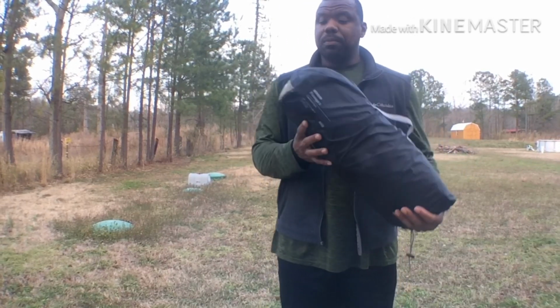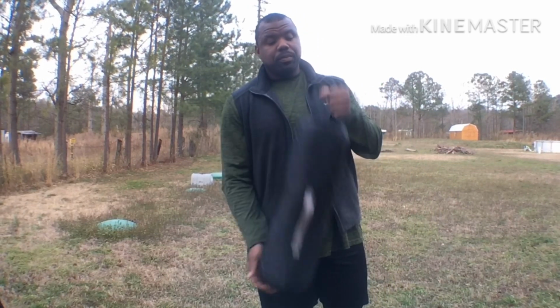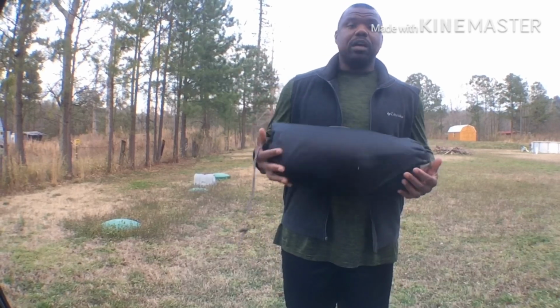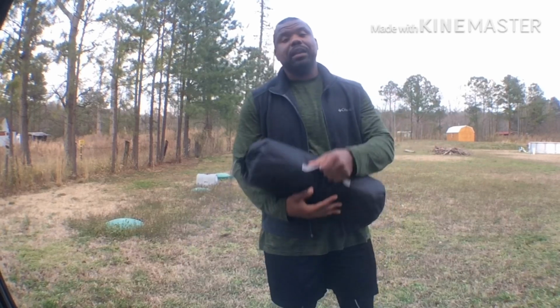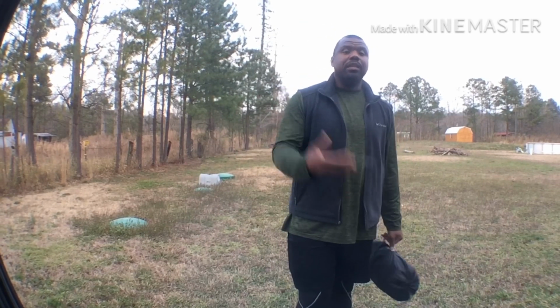Now I want you to understand, 9 out of 10, I will not be using this bag per se. I'll be taking the poles out. I'll probably take the tent itself, fold it in a manner, and stuff it in my backpack, and I'll be saving weight that way as well. So I'm gonna go on ahead and set this up.